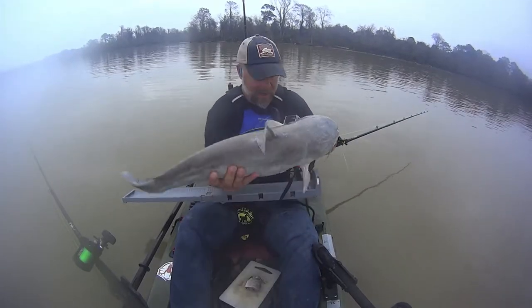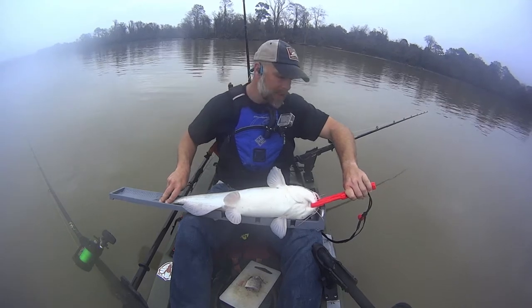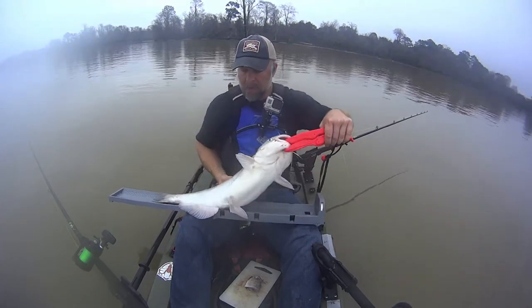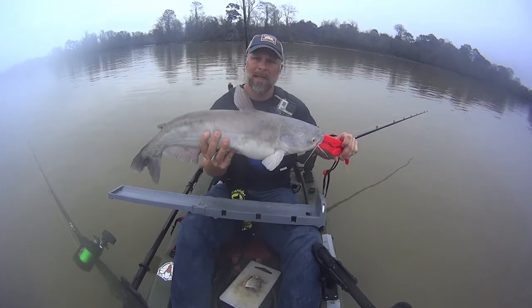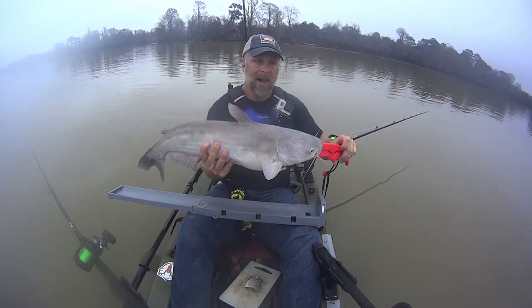All right, let's get a length on him. All right, he's just shy of 28 inches. He's a thick boy. Look at that, though. He has been feeding well. All right, so let's get another good picture of him. There we go, just about 27 3/4, first fish of the day. Not bad at all.